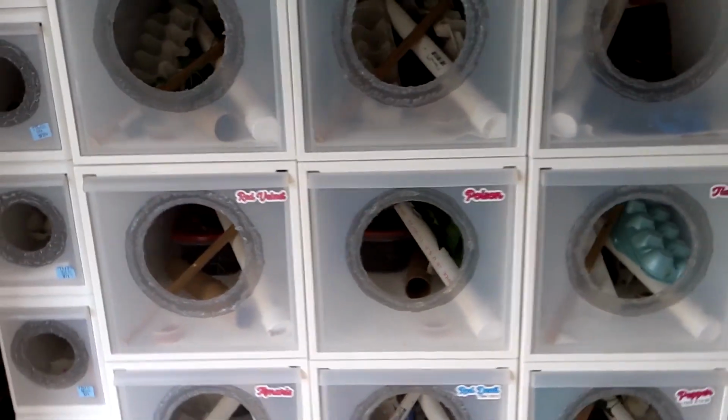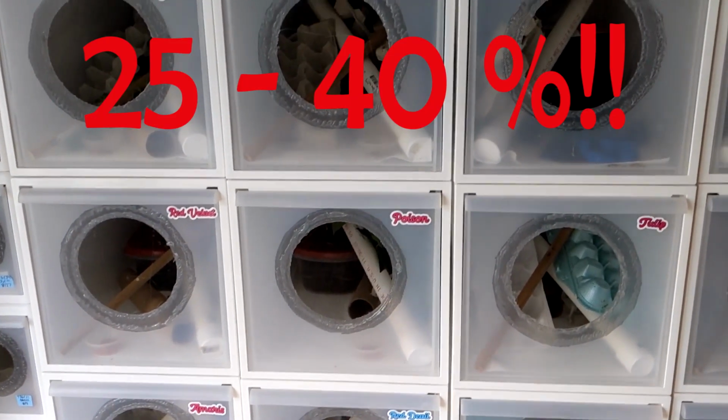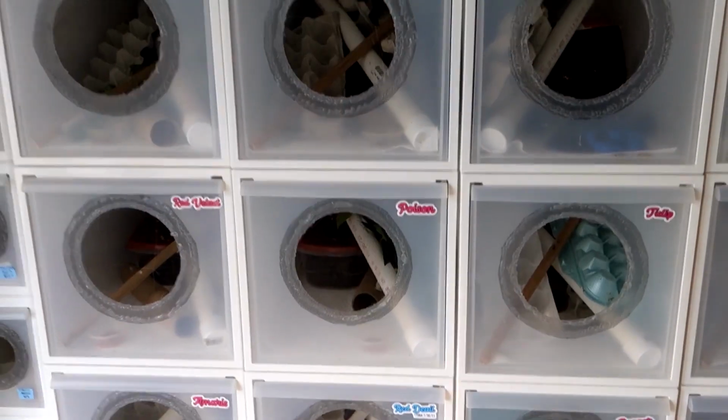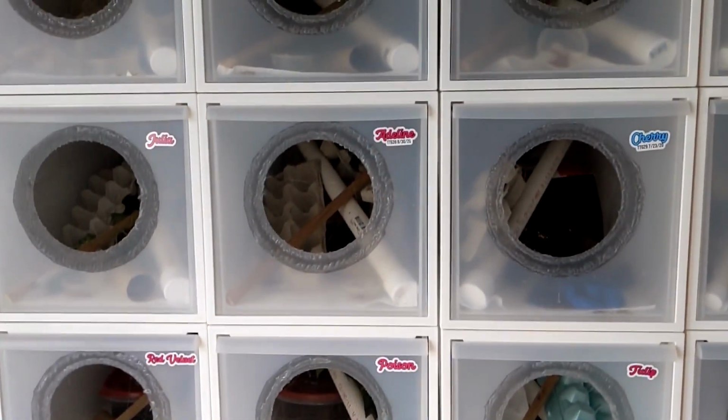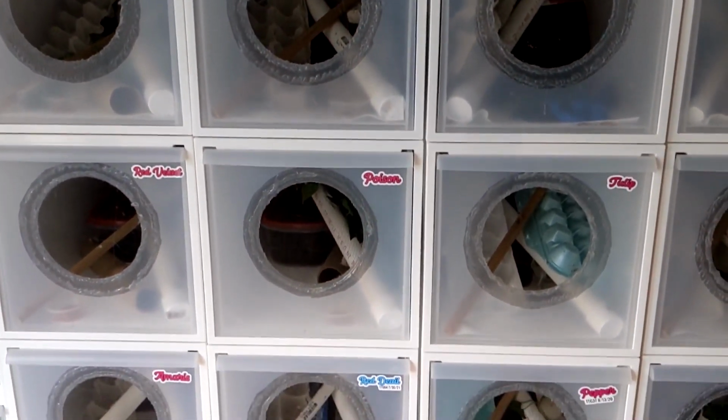I've had a good portion of these come in broken, maybe like 25 to 40% of them come in broken or chipped or something. I just received 12 of these tubs, 4 of them were broken. They'd be like, yep, not a problem, we get it. And they send you out 4 new free ones that are hopefully not broken.